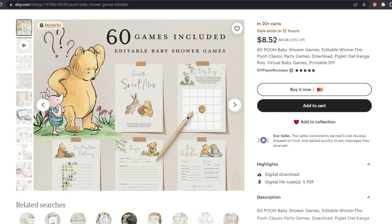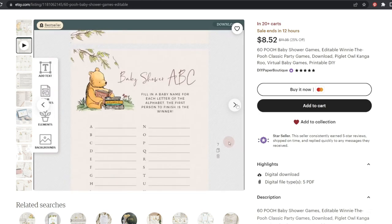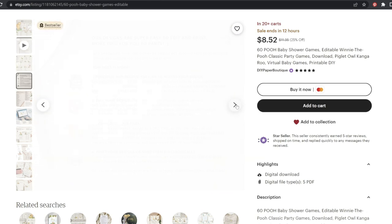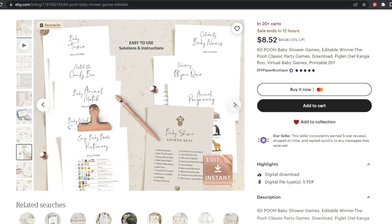Super, super cool. And this seller is doing a great job of really building baby shower games that are both adorable and fun. As you can see here, there's a whole bunch of them, and it is stinking adorable. So I love this. Very, very cool.